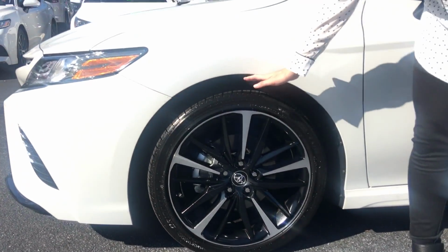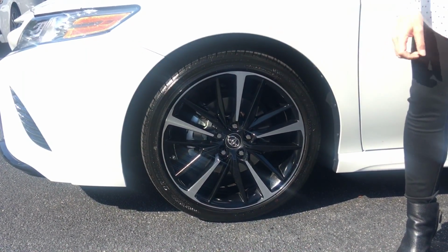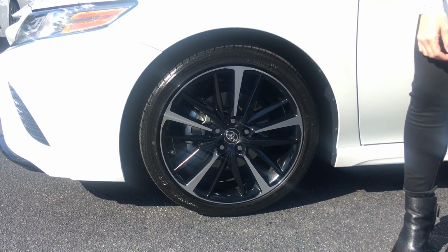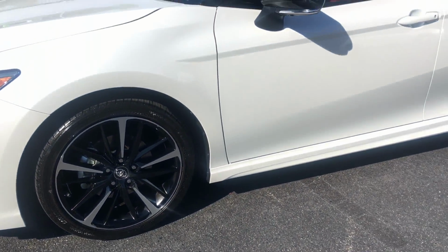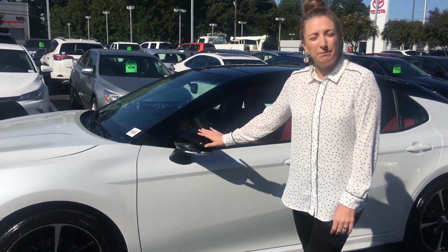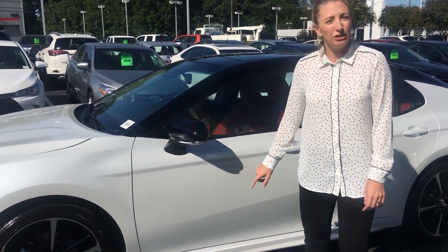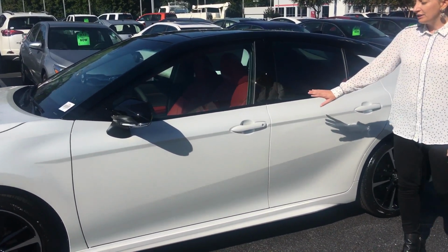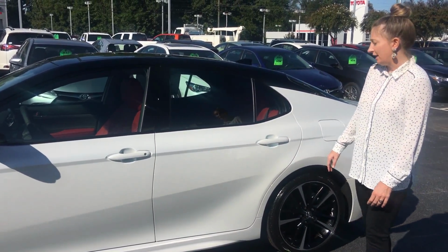The Camry has never had a 19-inch wheel before, and now it does. It has a 19-inch black machined alloy wheel, and they look great. As you come down the car, the sport-inspired look continues. You have color-keyed power outside mirrors that are black. You also have turn signals on these mirrors. And you'll notice the lines of the car continue to be sport-inspired as we go down.